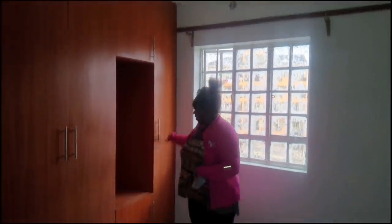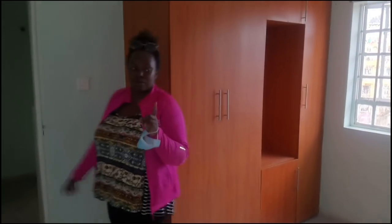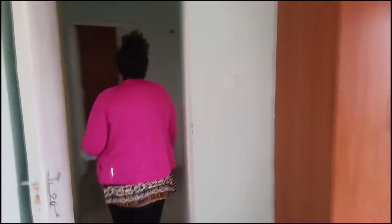And the thing is, they have a closet. The closet is good enough. You can hang your clothes there, and your bags and shoes maybe here. It's really a good enough space. And for the price, this is such a good steal. Come. So the other bedroom is the master bedroom.